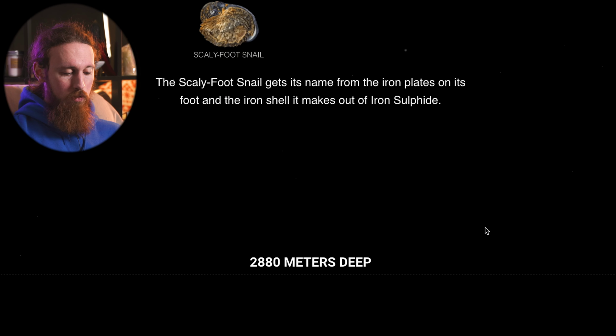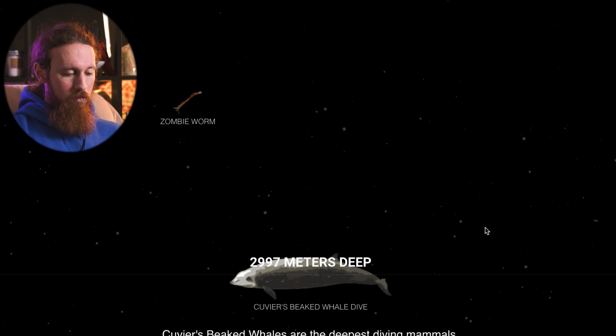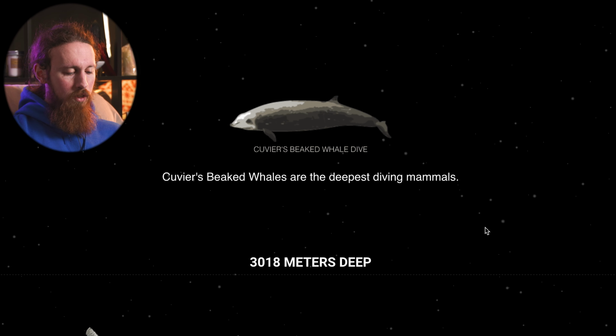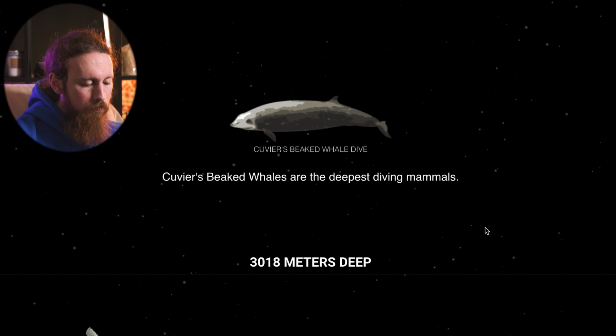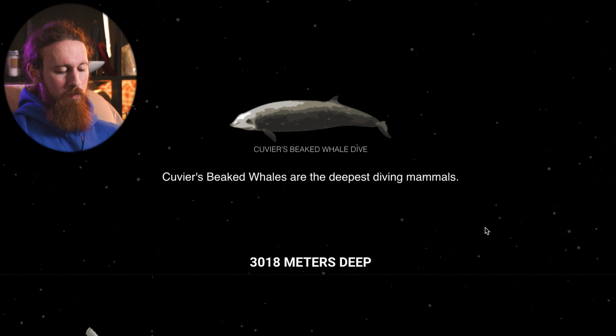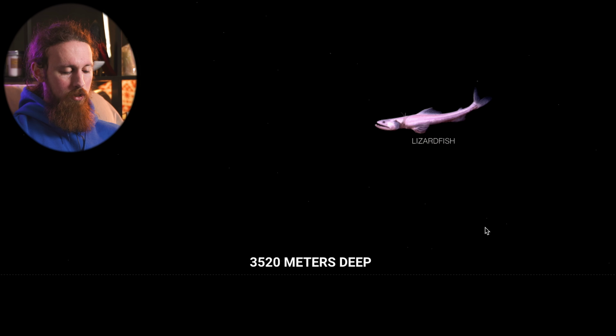Right, let's do some big scrolls. Well, we can do 1,000 meters at a time. We're at 3,000 meters. And what the hell is this? Cuvier's beaked whales are the deepest diving mammals. I've never heard of them. Right, we're going to go down to 4,000 meters.